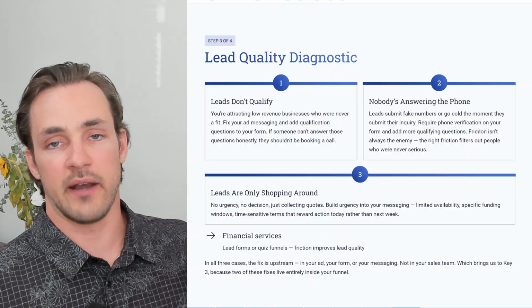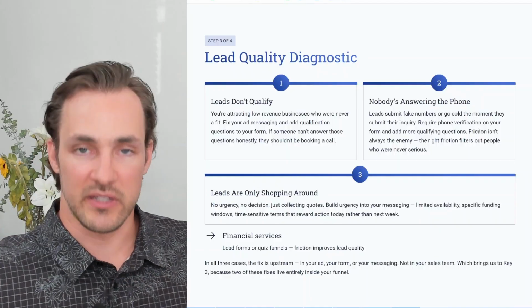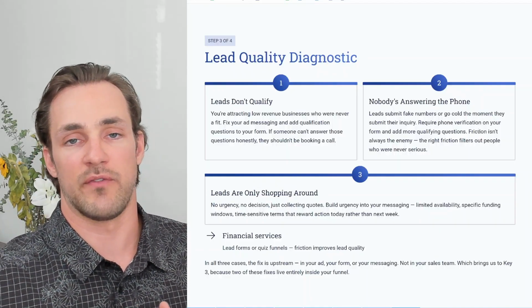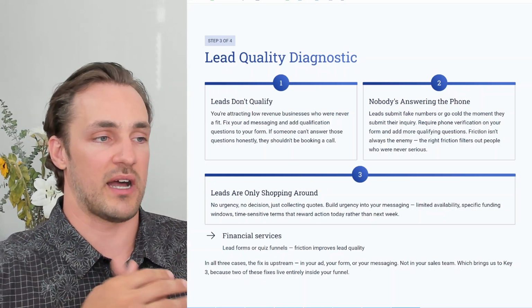You also want to just add more qualifying questions. So you don't necessarily want to just add a million questions. You want to ask relevant questions because if they're irrelevant, your lead cost will go up and it's just going to cause you to have a bad time.